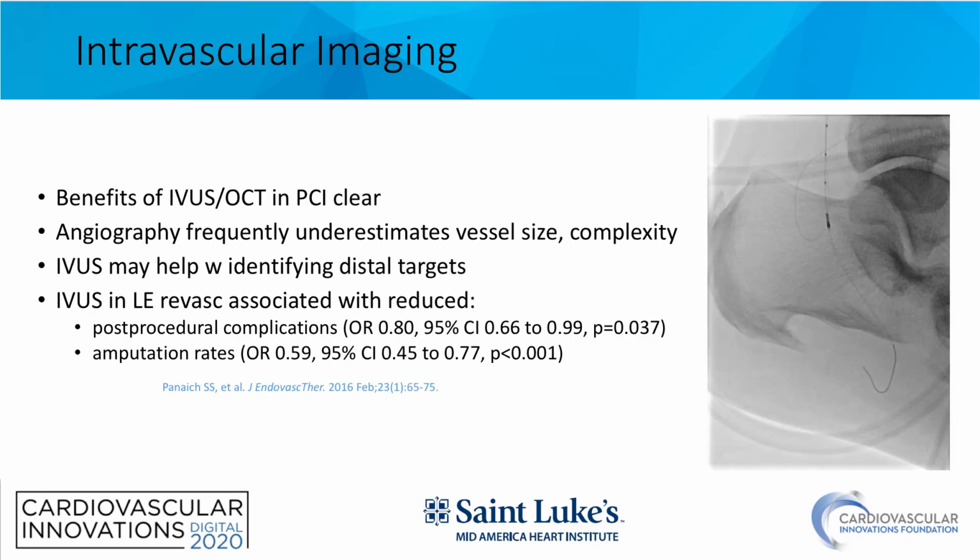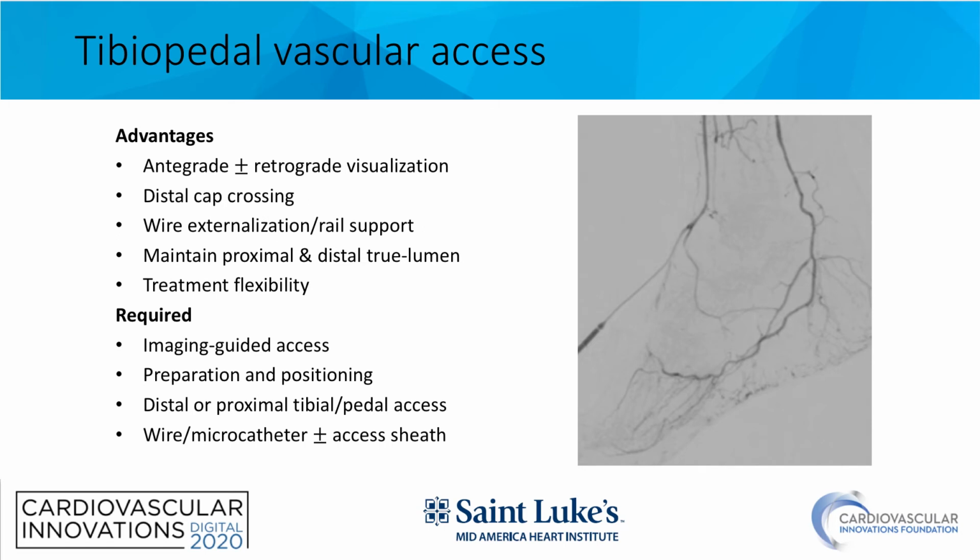The benefits of intravascular imaging translated from PCI may be directly applicable to below-knee intervention. As angiography frequently underestimates vessel size and complexity, IVUS can be helpful in identifying distal targets for wiring and treatment, and has been shown to reduce post-procedure complications and amputation rates.